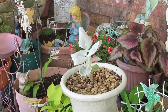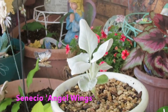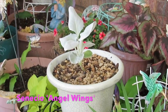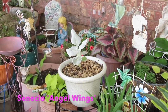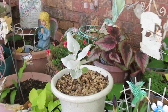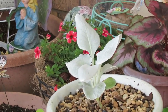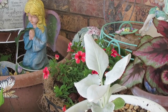And this little white looking thing is one of my new plants. And I'm not thinking the name of it. I don't even know if I know how to say the name of it. It starts with an S. But isn't it pretty? I want to see how well I like that, because I know I love the Dusty Millers and how they attract all the other colors and make the other colors shine more. So I thought this one might do the same thing.